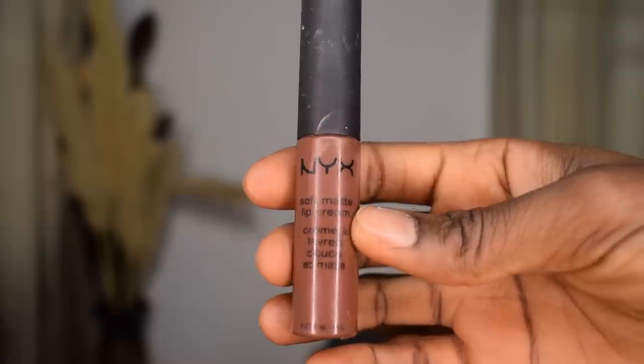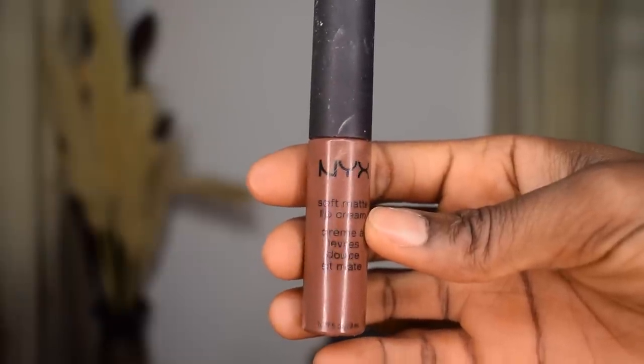For my lips, I'm gonna use a dark brown lip liner. Personally, I like to overline my lips slightly. Now I'm going to go ahead and use my NYX Soft Matte Lip Cream in the shade Berlin.